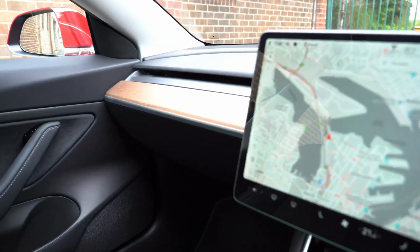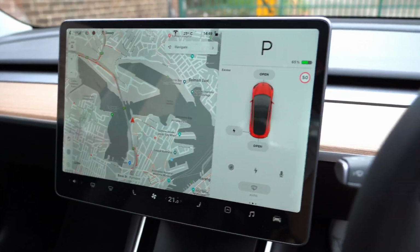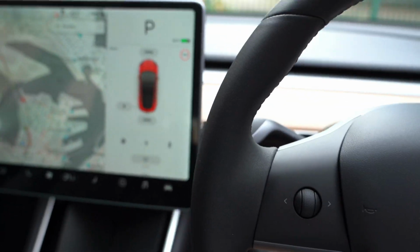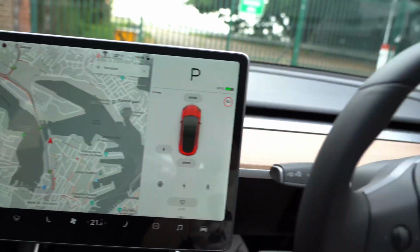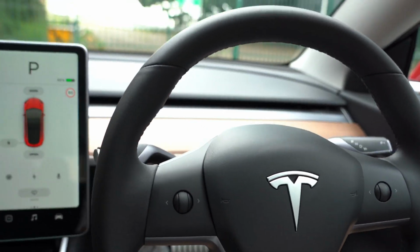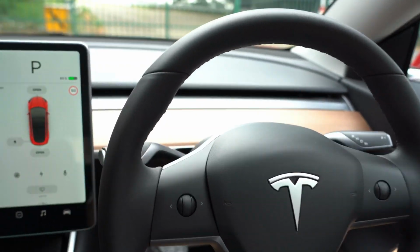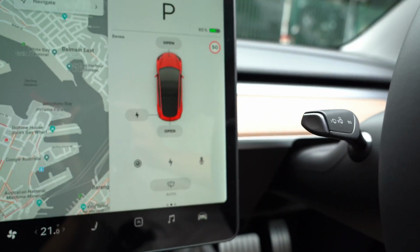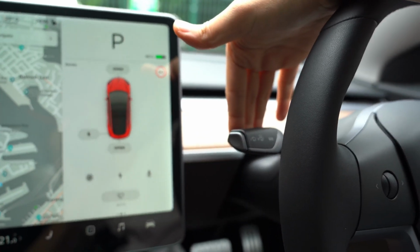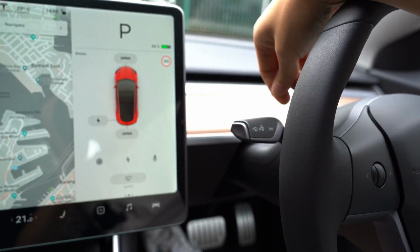Okay, in the car now, so I'm going to start off with some of the functions and features about the interior of the car and some of the little known facts about this car. So I am in the right-hand drive model, as you can see here, and when I got this car, I was always wondering whether the indicator stalk was on the left or the right. So here is the fact of the Model 3. The indicator stalk is on the left. So if you're used to driving a European car, you'll be pretty familiar with it.